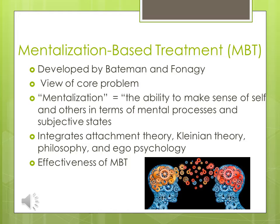In MBT, patients explore their own mind and the mind of the therapist. The overall goal of MBT is to improve both intrapersonal and interpersonal functioning. Mentalization-based treatment is strongly rooted in attachment theory, but also integrates aspects of Kleinian theory, philosophy, and ego psychology. Mentalization is actually considered to be an important mechanism of change in both dialectical behavior therapy and schema-focused therapy. One article I read found mentalization to be a common factor between chain analysis, a component of DBT, and limited reparenting, a core element of schema-focused therapy.